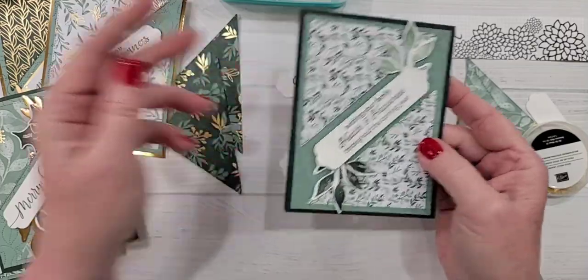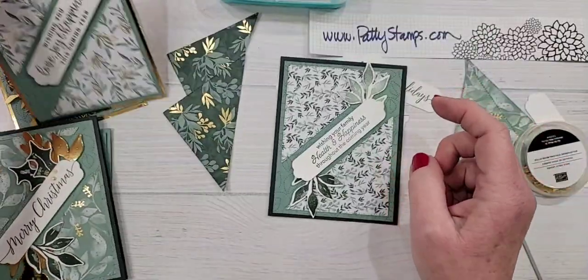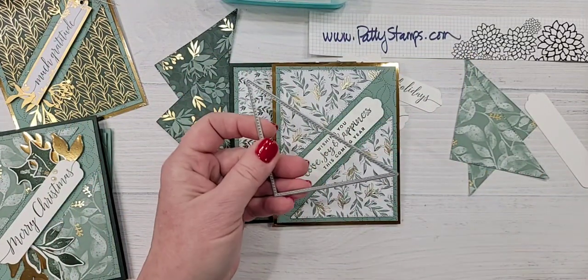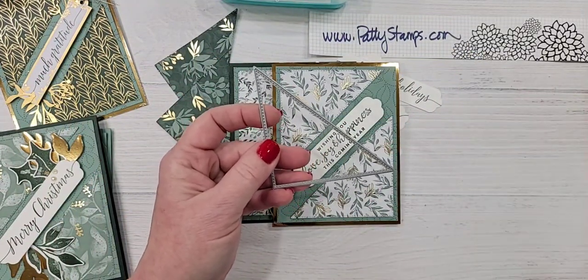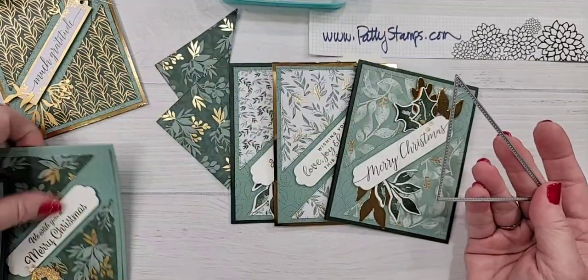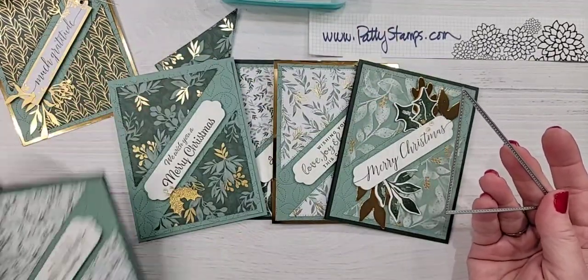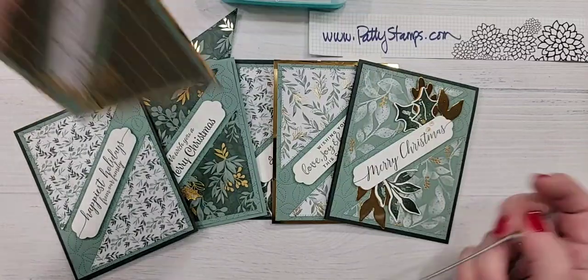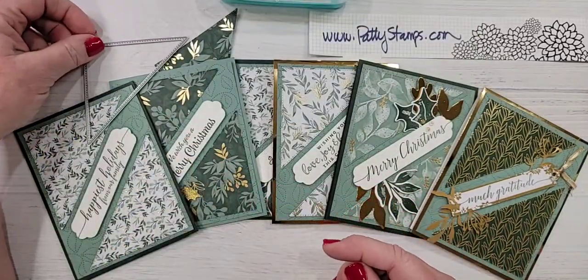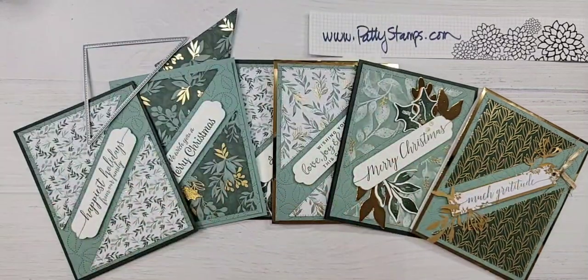So there we go. That is just an idea there with your triangles. And it's the largest right triangle in the stitched triangle dies. And you can do anything from super simple to stepped up to fancy gold to adding die cut pieces. You could really do whatever you'd like with that.